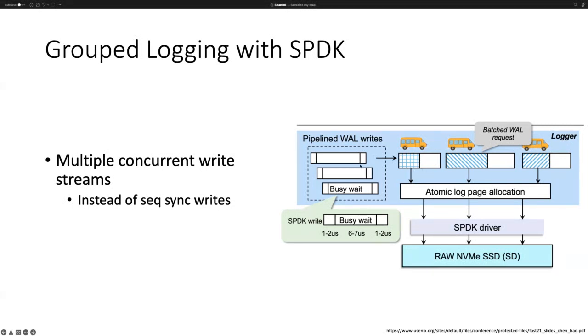SpanDB introduces this concept of pipelined writes, which can happen in parallel. So we have a series of these write-ahead log write requests taken from the queue log, as we saw earlier, which are allocated these log pages and then sent in parallel to the speed device, or just the NVMe SSD over SPDK.